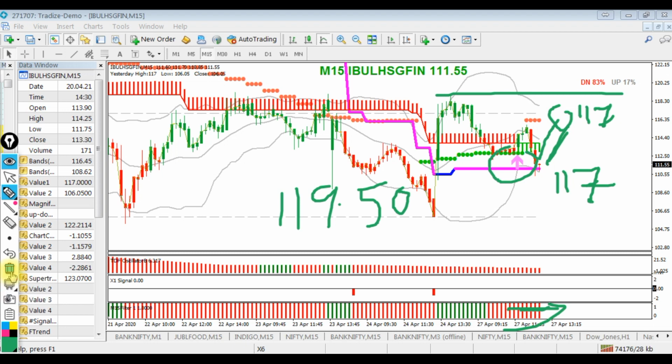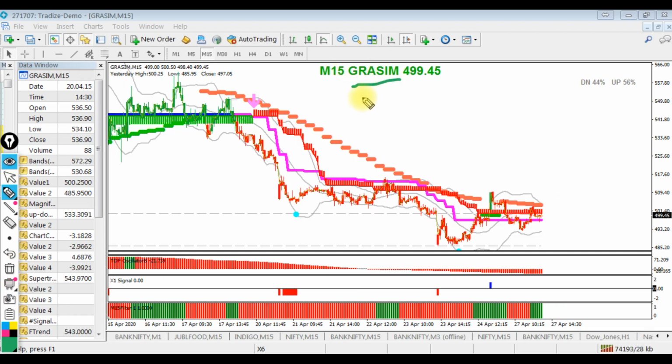And next stock is Grasim. See, this is the 15 minutes chart of Grasim. There was a sell signal running in this chart from this particular level. This is already explained in the previous video. And in yesterday's video, we told you very clearly to short Grasim if it gives you any pullback. Today morning it has given a very good pullback.